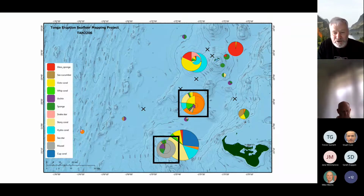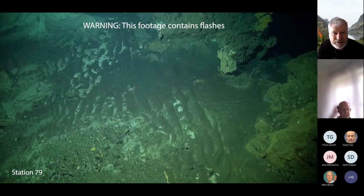Now, in contrast, we're going to look at a couple of sites. These are actually both active volcanoes in their own right, but they have a lot of species richness, as a compare and contrast between what we saw in Hunga Tonga itself versus what we should have seen.